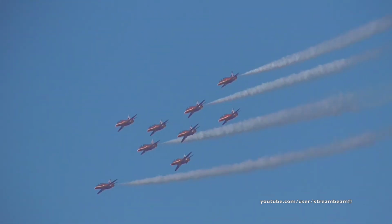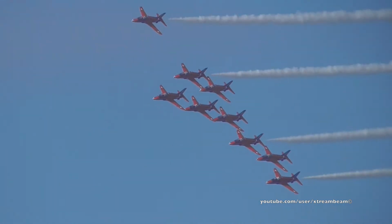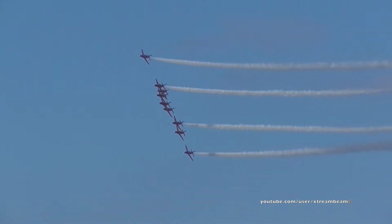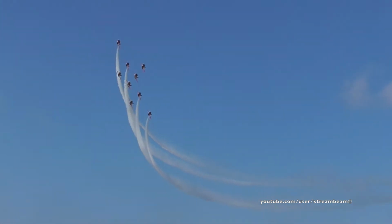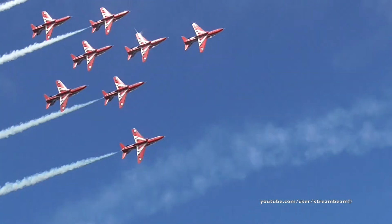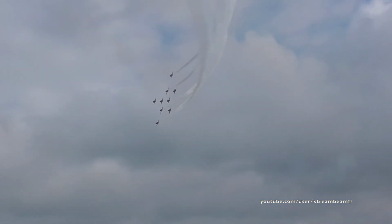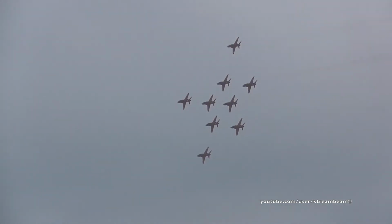Out to the front now, the smoke goes off. Reds 4 and 5 have moved forward, and they're about to reverse this turn. The 4 smokes come on as they show us a shape called Flanker. You're about to see a very wide shape form now.